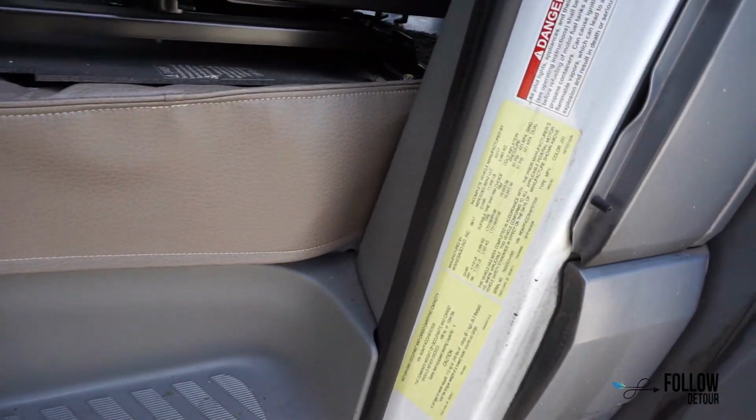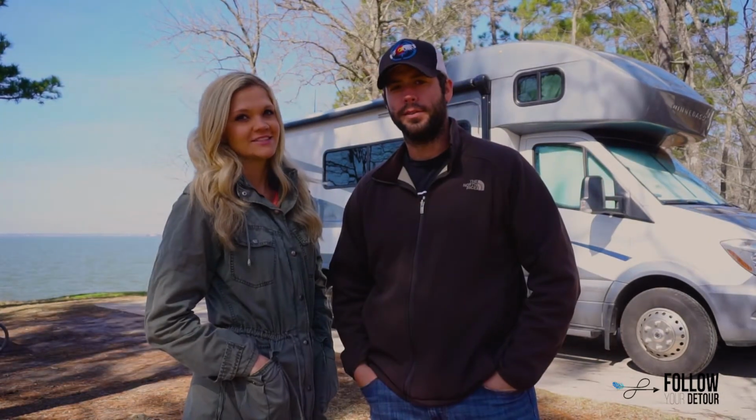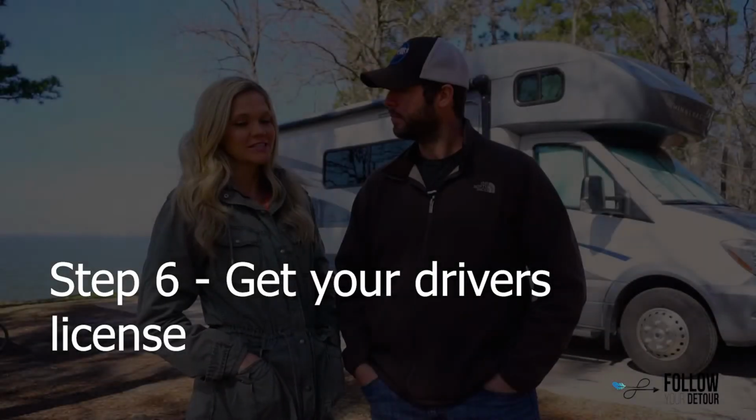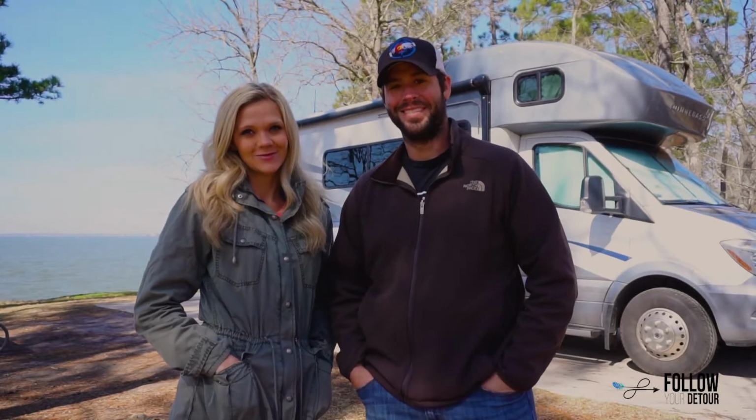So if you're under 26,000 pounds gross combined, I believe, you have to get a different license, but if not, then you can just get your regular license. So the final step in the process of becoming a Texas resident is to get your driver's license, which surprisingly was one of the harder steps for us, and we'll explain why.